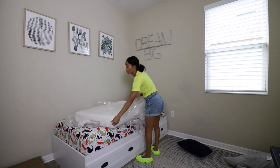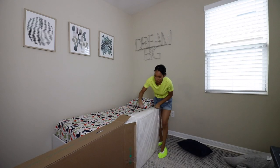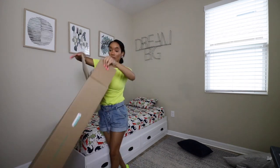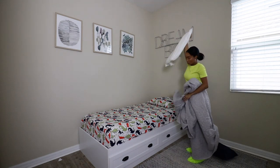In my son's room, I'm putting away this baby mattress that I did a video for recently. It's going to my niece's best friend for her adorable little boy. He is so cute. I'll drop that off to my sister's house over the weekend for her.